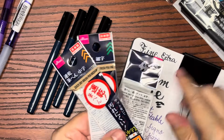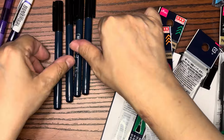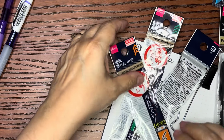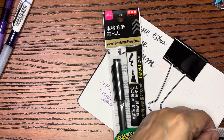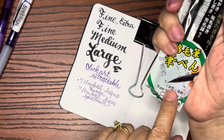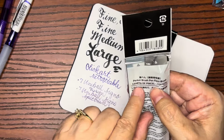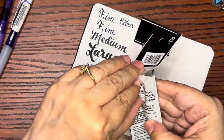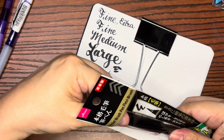These are good, and I am going to keep the packaging for these so I can keep track of the sizes, because, again, I unfortunately have no idea how to read Japanese. So I'm going to set this aside, and now we're going to try this, what I think is a true brush pen with bristles. I'm assuming from the picture here that that's what I bought. But, you know, it's only $2.25. If it's not, it's not. It says on the back, Pocket Brush Pen Flexi Brush. So that's what I am assuming it is. And again, this is the Daiso in-house brand.